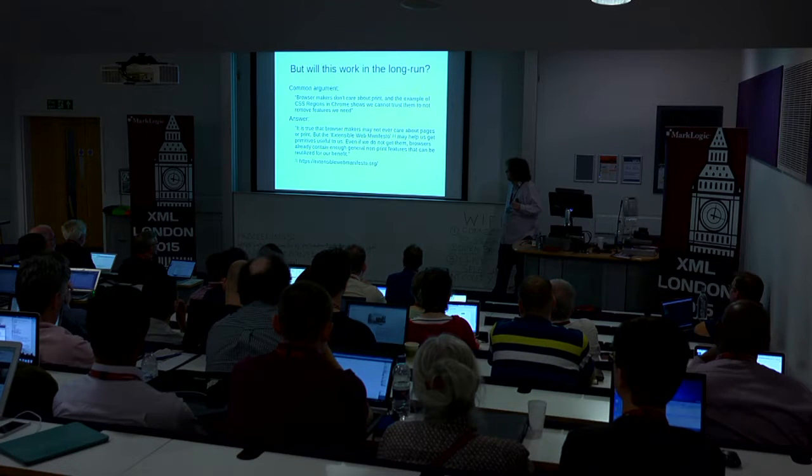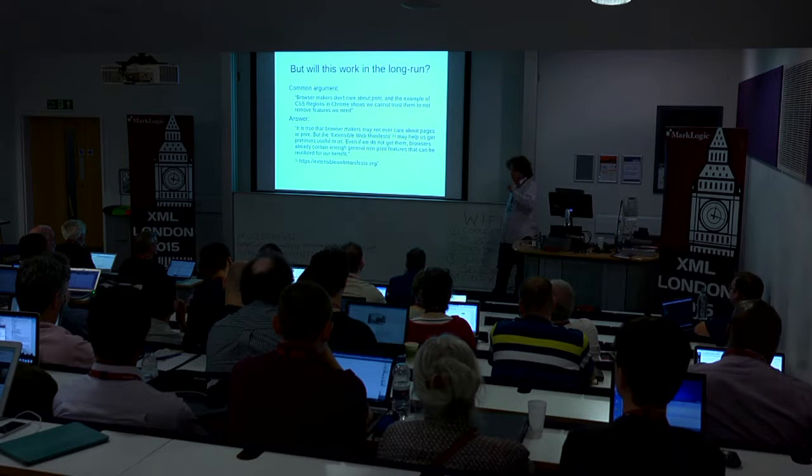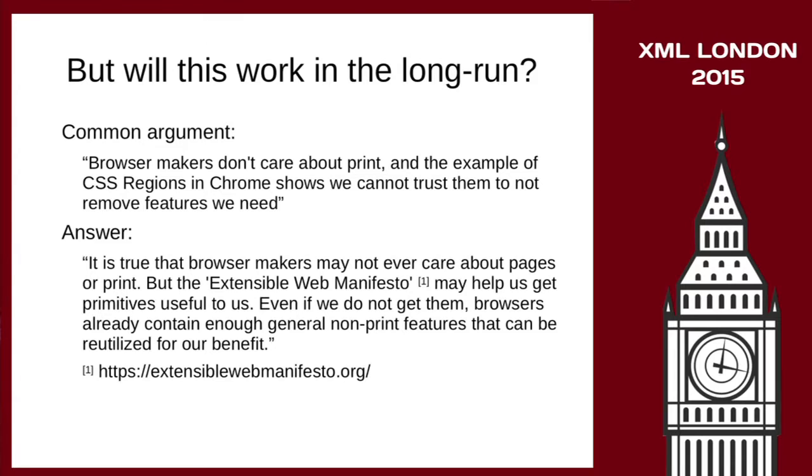So that's why the approach that we took is, well, we need to build on generic features that are in the browser already that are not print related. So there are ways of getting around the limitations that browsers naturally have to make our own rendering engine for print.